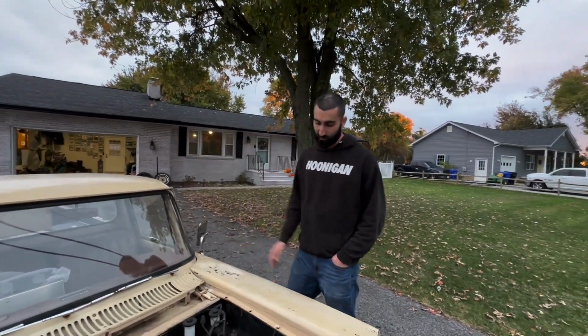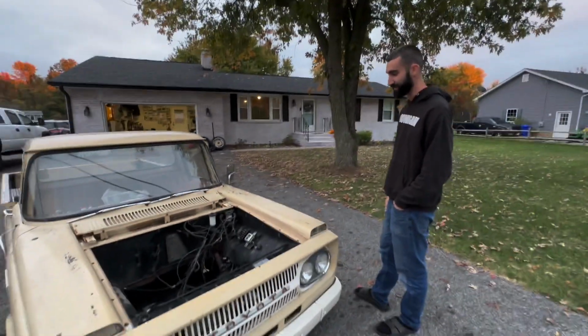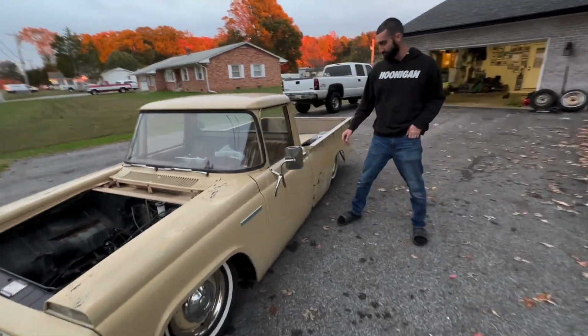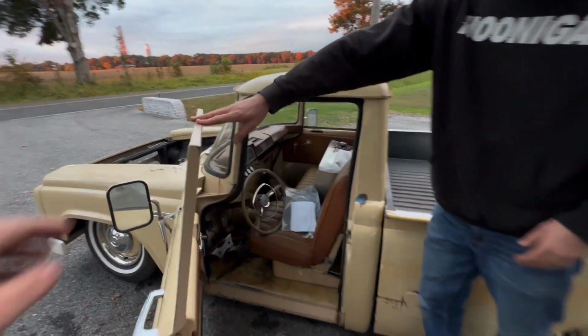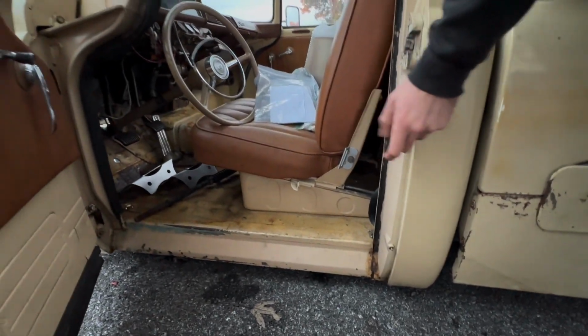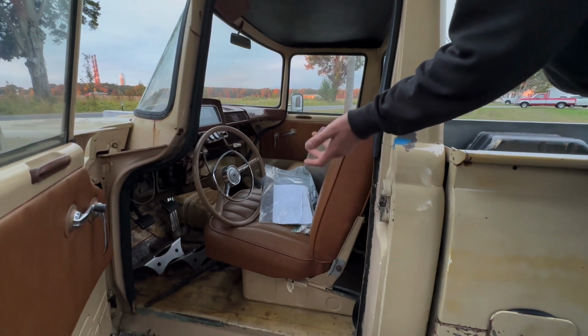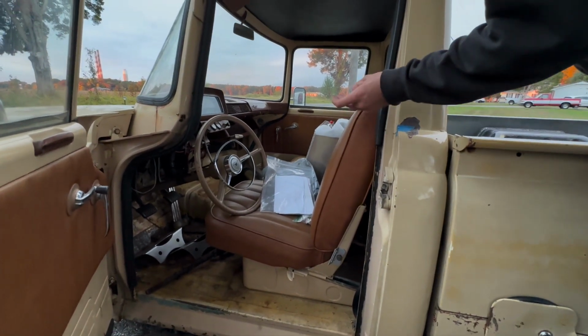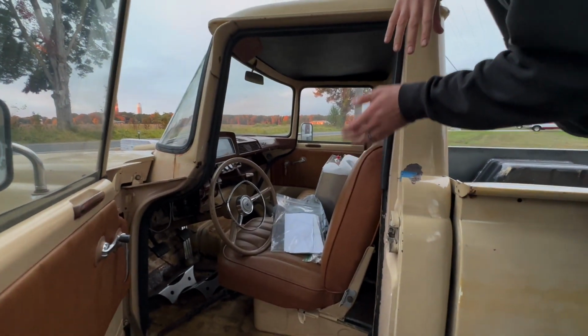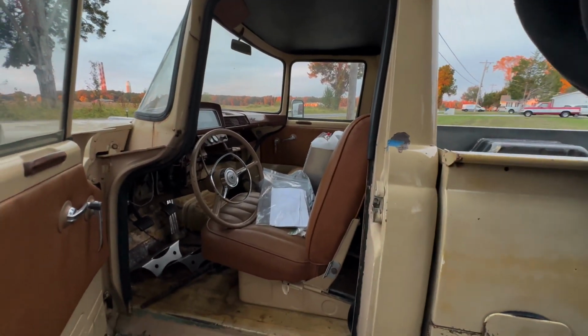Yep. Yeah, that's pretty cool. Four-speed on the column. That would have been a heck of a drive. Another thing, too, is I'm a tall guy. I didn't want to cut the floor, so the body dropped through the mounts. I didn't want to cut the floor because I need all the space I can get as a tall guy in this truck, which is already very small inside. I look like a giant in here. So still stock floor, which is awesome.